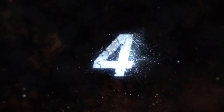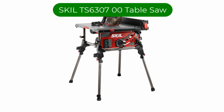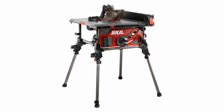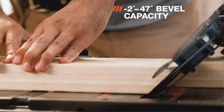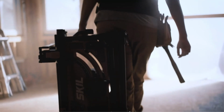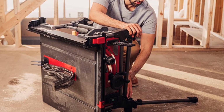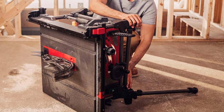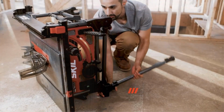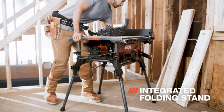Number 4. Our fourth best pick is SKIL TS6307-00 Table Saw. SKIL is known for making a wide range of affordable power tools. This is also true for its table saw models, including this model. This table saw is in the first position in this article as it is the cheapest option present in this article. Even then, it can offer decent performance to its users due to its 10-inch cutting blade.